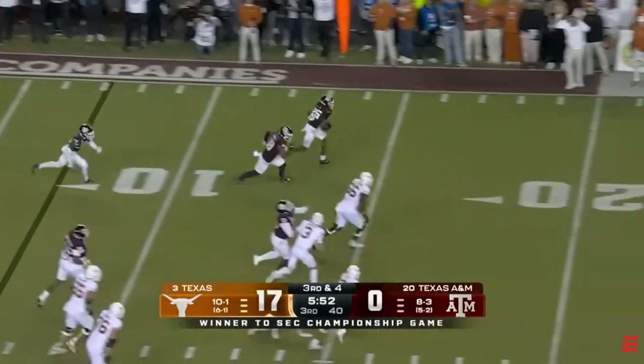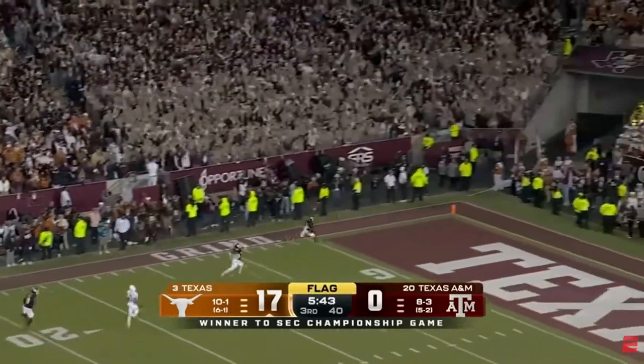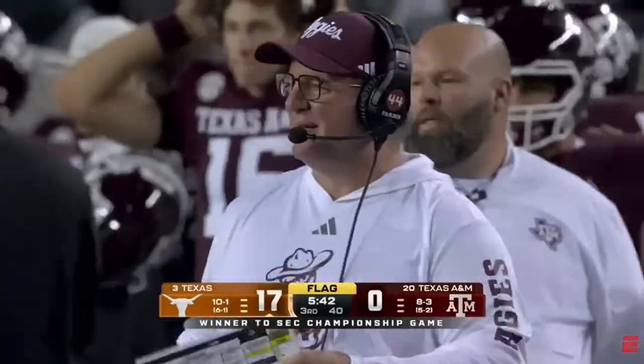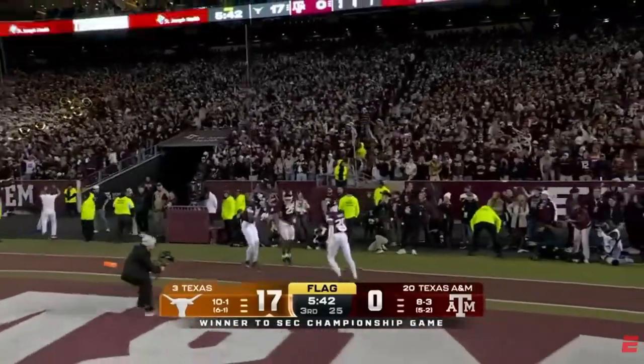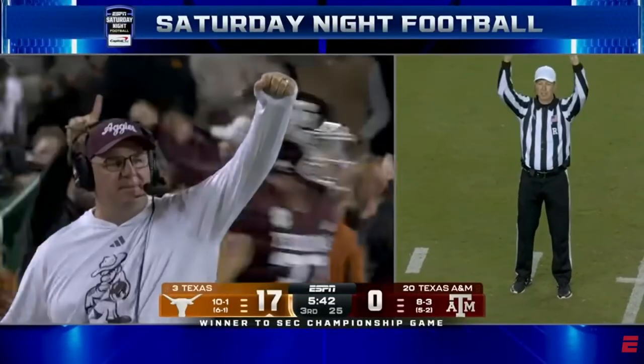Ewers facing pressure, ball deflected, it's intercepted. The flag is down, and Will Lee, the 3rd, is headed for the end zone. Texas A&M makes the play they desperately needed. A pick 6. They got a hold here on Texas. They got a flag down. It looks like a hold to me. We'll see. Yep. There you go.